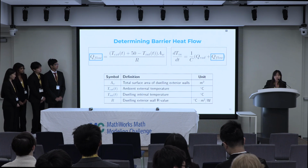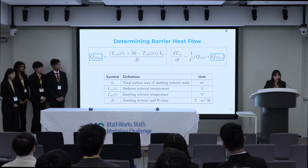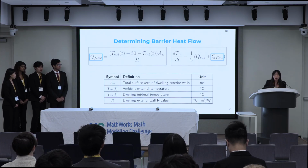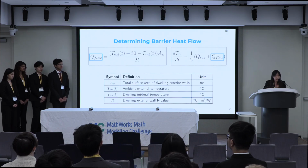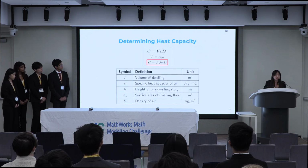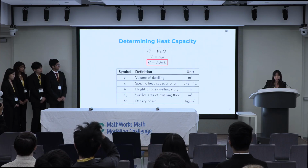In lieu of traditional parameters of thermal conductivity and wall thickness, we utilize a construction industry standard of R value, directly proportional to the insulatory capacity of a wall. Notably, in order to account for the warming of outside surfaces due to solar radiation absorption, we add a factor of 50 degrees Celsius to the ambient external temperature in order to obtain the temperature of the outside surface of the home. We then determine the heat capacity of the home based on the volume of air in the dwelling and existing physical parameters.